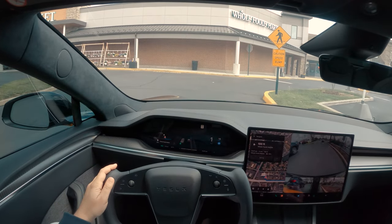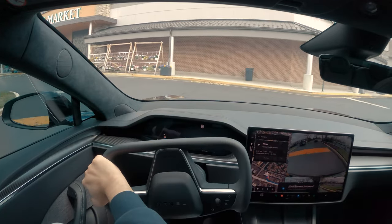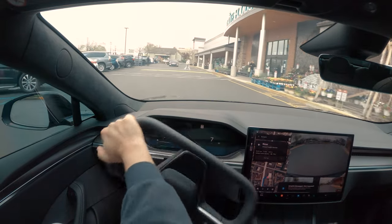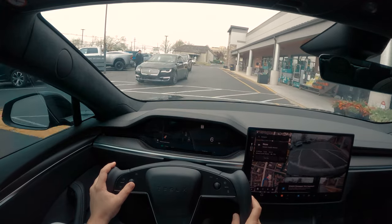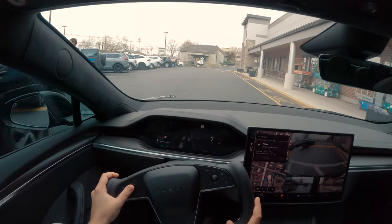I will take over at some point. So auto navigation complete, that's what it says. So it brought me to this place, and let me park the car now. Okay, I'm not going to park in the front right here. I'm probably going to go on the back side and park there. And we'll use the auto park feature to park the car.